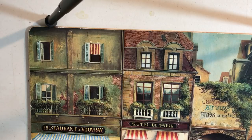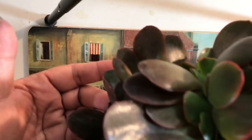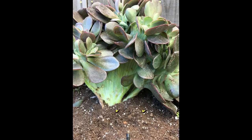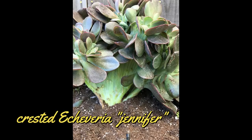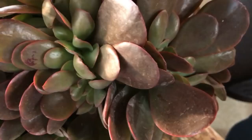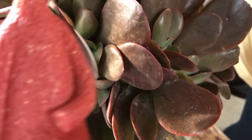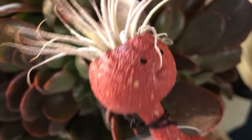And guess what, guys? Look at what I got. This plant. Echeveria. There. And I got this air plant too. Really cute. Oh, aren't you cute?